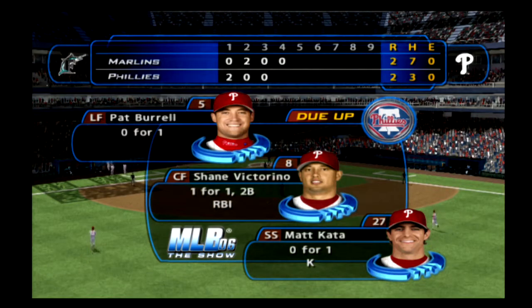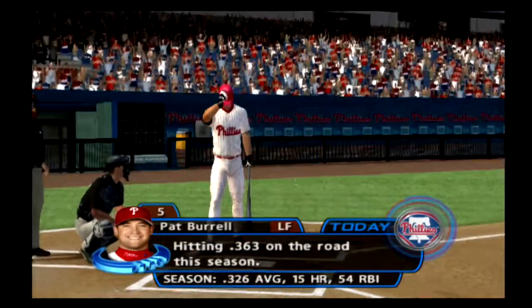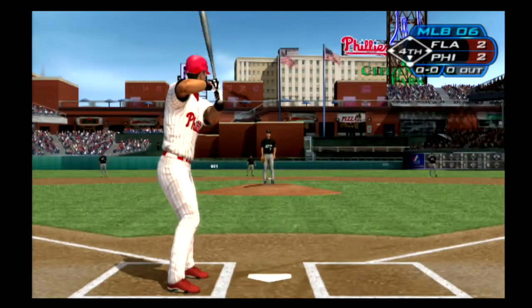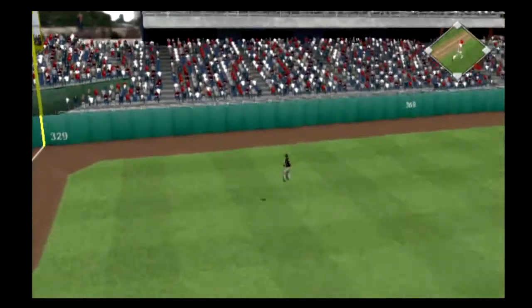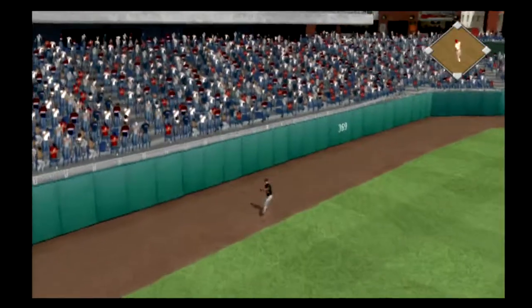On now to the bottom half of inning number four, and we are tied 2-2. Pat Burrell will step in, and you see by the numbers, he's been a much better road hitter thus far. And this ball's pretty well struck, high and deep to left field. And that's off the left field wall. Around first, digging for two now.